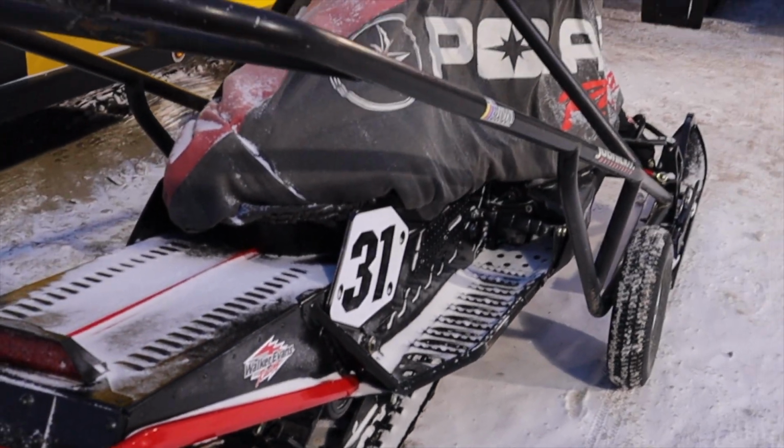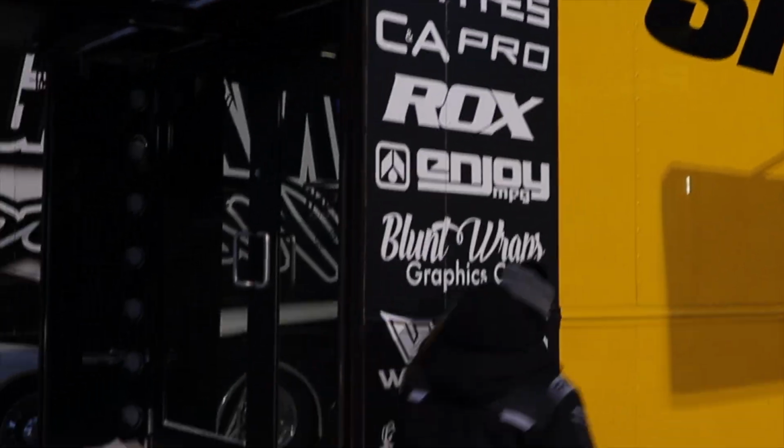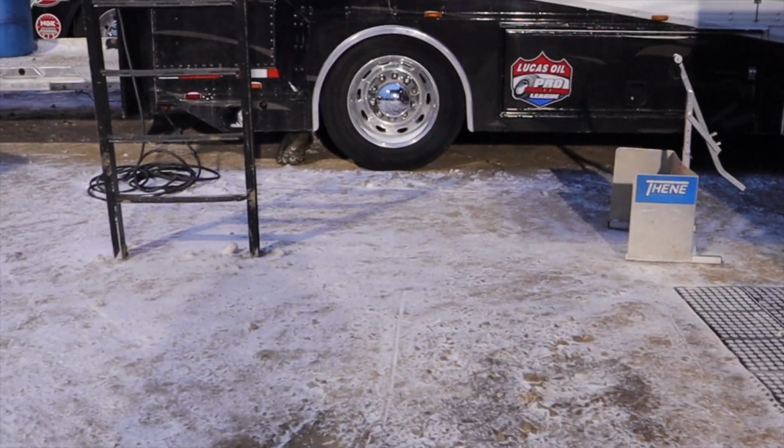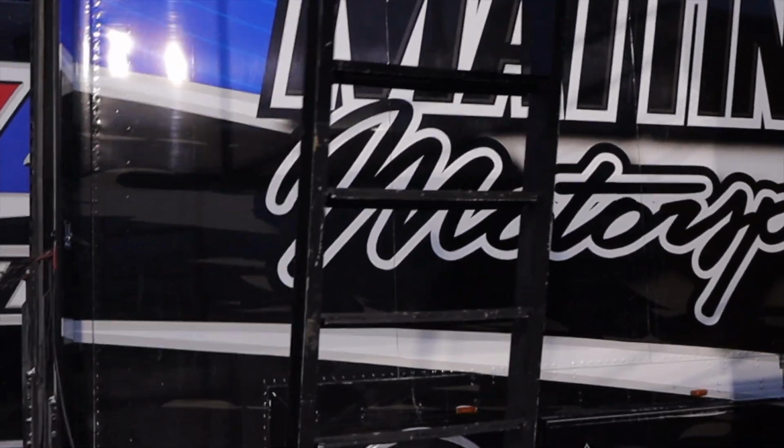Moose's sled right there, they had the cover on. There's just a little bit of snow flurries going on. And then right next to them, you had Thien Motorsports. They have 220, Francis Peltier running out of their trailer there.